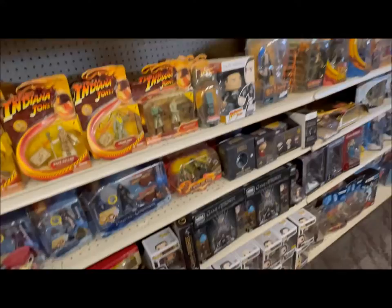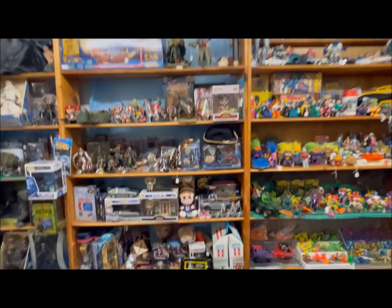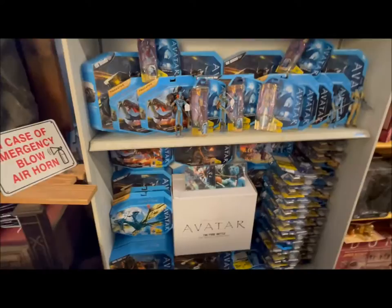So, got some Game of Thrones stuff in here. Lord of the Rings. This must be the Lord of the Rings section here. Oh. $6 million man. Heck yeah. Old school stuff right there. Hey. What's up? Lord of the Rings. Avatar. Didn't even know they made Avatar action figures.